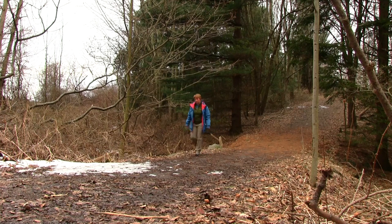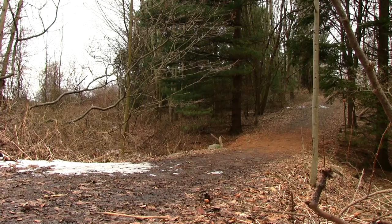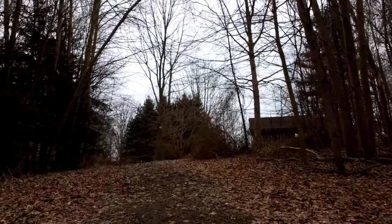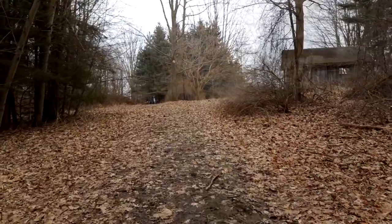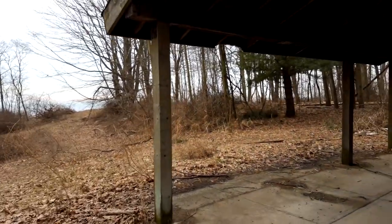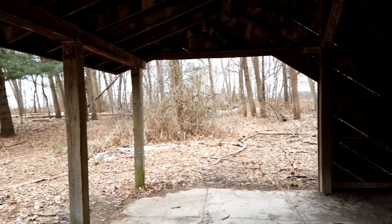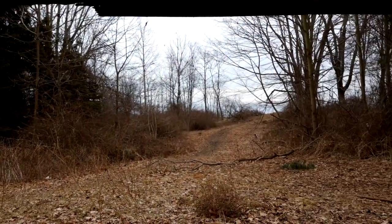The lady that I met said there was a covered building up here. Not sure if that's the covered building. It looks kind of not promising. Oh, this is nicer than I thought it was going to be. A little rustic, but looks watertight enough. Let's see if we can't wait out this rain.